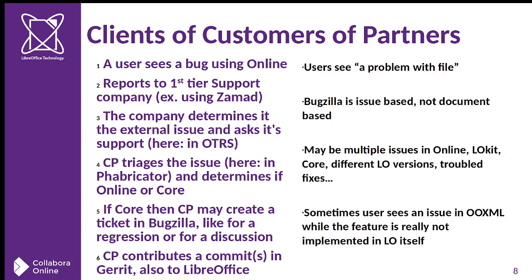Another set of possibilities for how to fix bugs and to collaborate and work together is when there are clients of customers of ecosystem partners. It's another multi-tier case, where there is a user who uses, in this case, Collabora Online, who sees a bug, but reports this to his or her own support company. Here is an example that it might be a Zammad ticketing system or something else. That company determines that it's not a problem of their own software. It's an external issue. In this way, it's really an online issue, and they ask their own support by submitting, let's say, a ticket in OTRS.